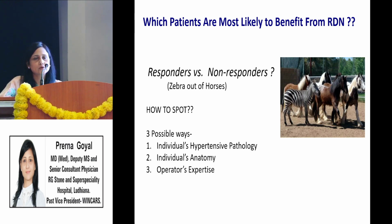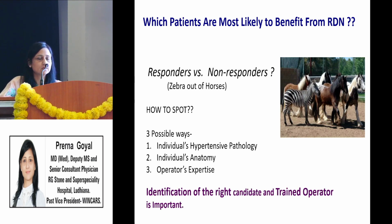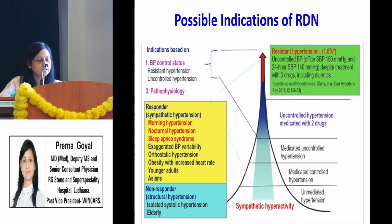And the third is the operator's expertise. If the RDN is done at a center where the operational techniques and expertise are good, then obviously we can have good successful data. So identification of the right candidate and a trained operator is very important if we want to have a good response for the RDN.